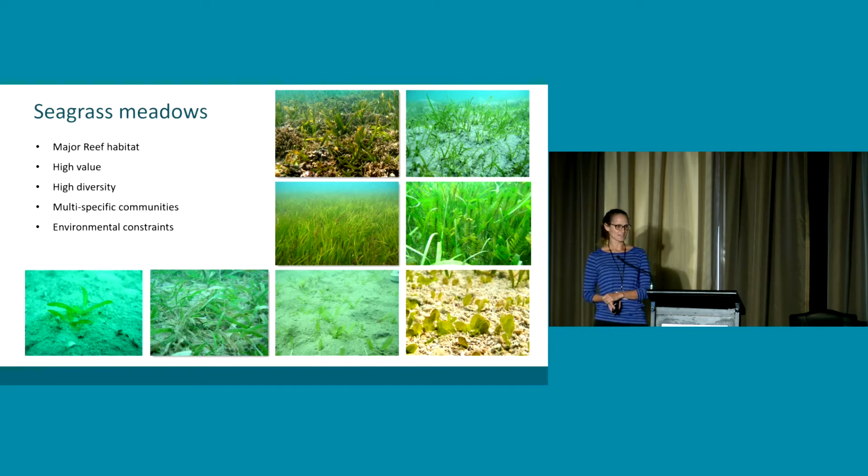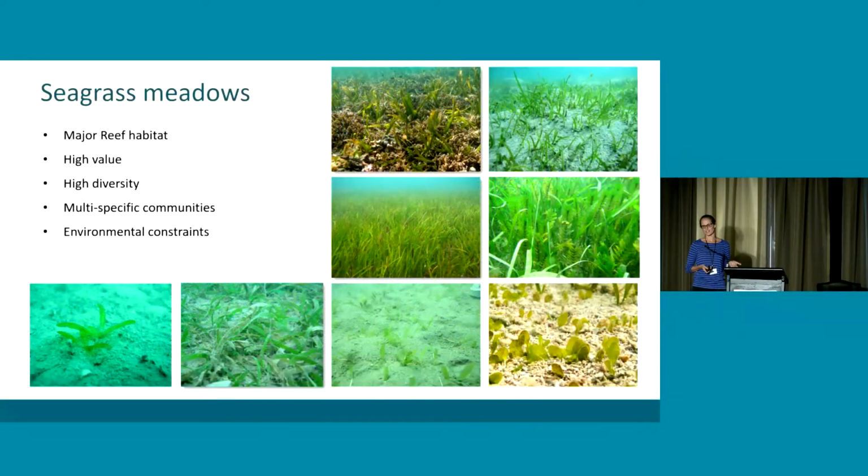So we have at least 12 seagrass species on the Great Barrier Reef. But when it comes to the communities where we find seagrasses, they're often a mix of multiple species. So you do get monospecific communities, but multi-specific is much more common. And the species that are present in those are often defined by individual species' environmental constraints.